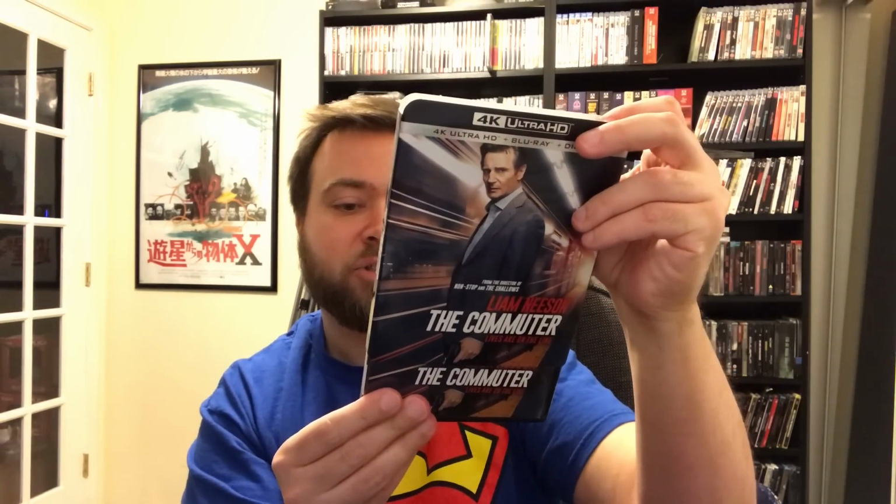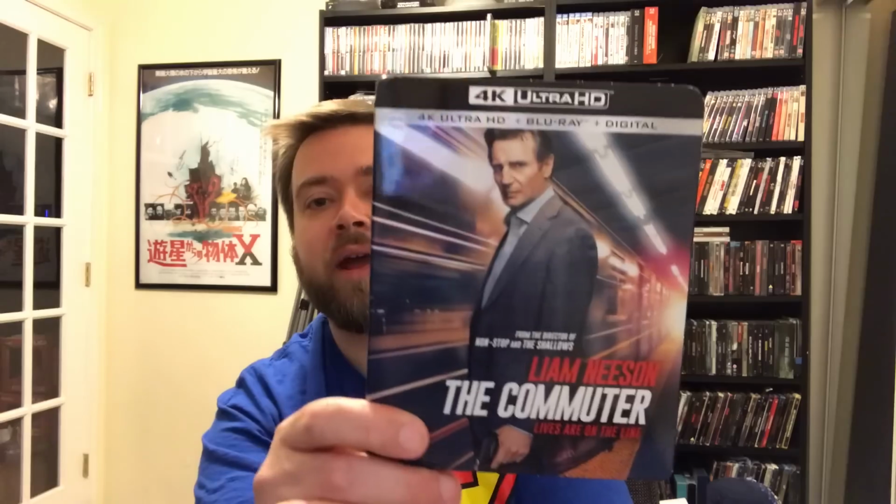But let's get into the movies. First up, a couple 4K titles in here. First up is The Commuter, which I don't know if the foily effect can pick up on here, but a really nice foil effect on the slipcover right there. And this is directed by Jaume Collet-Serra, who's worked a lot with Liam Neeson before. He did Non-Stop, he did Unknown, and he did Run All Night with Liam Neeson. And this also stars Vera Farmiga, who Jaume Collet-Serra has also worked with in Orphan. So he tends to work with people that he's worked with before and feels comfortable with.